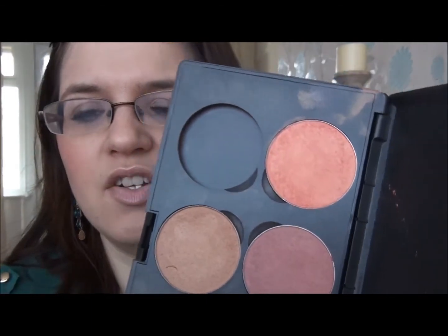It's such a creamy consistency. It's not uber shiny or glittery or anything like that. It's just got a nice sheen to it. It's definitely one of them blushes, I want to keep saying foundations. I don't know why. It's because I probably just filmed a video about foundation.